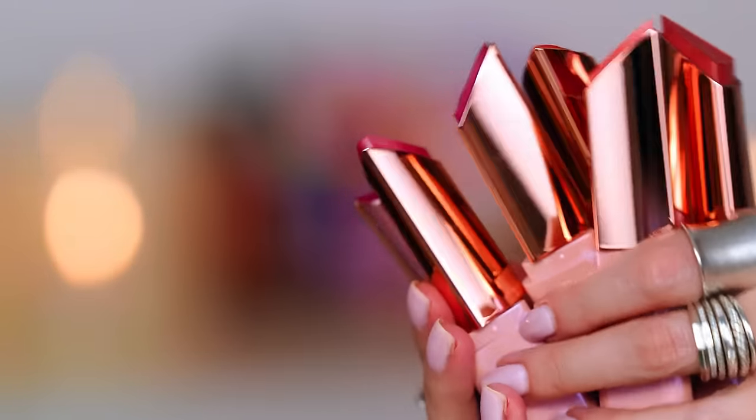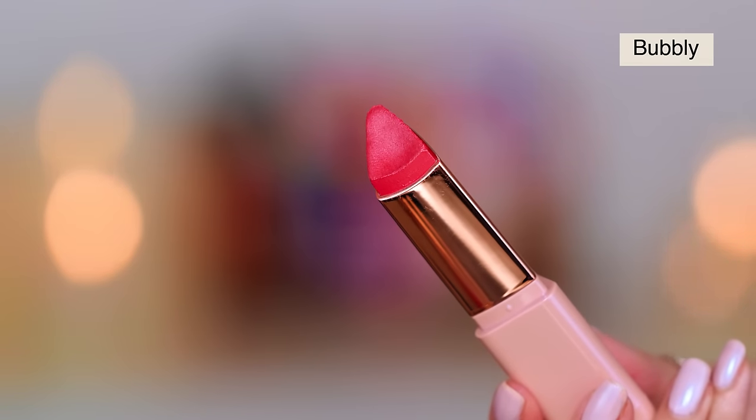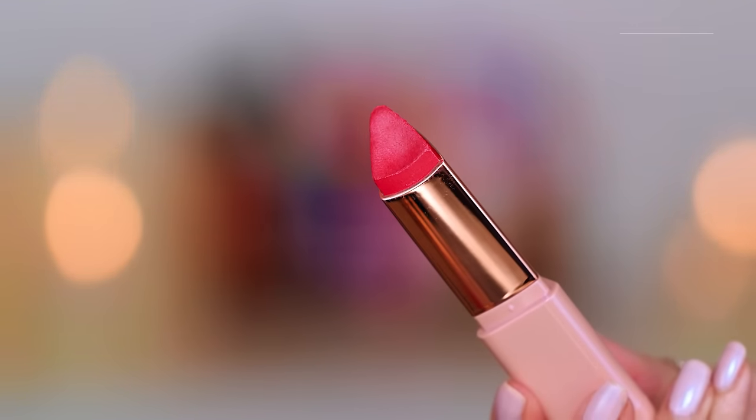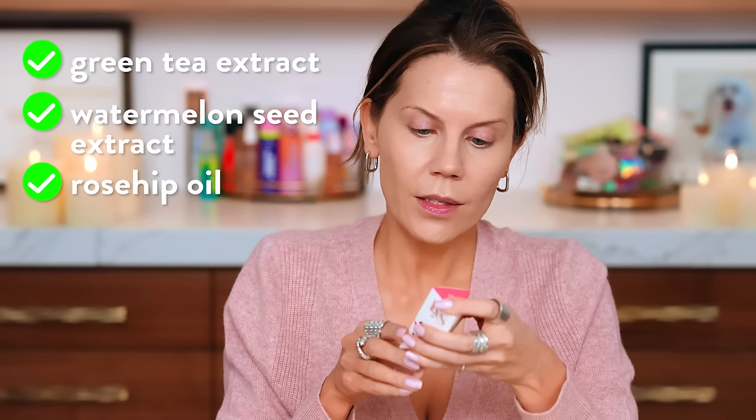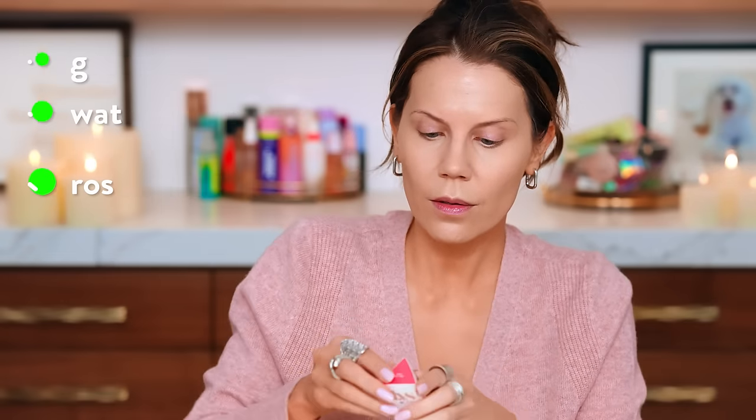I have to try these. Bubbly, let's try Bubbly. There are a bunch of gorgeous shades here. I will insert a swatch, but for the application with the whole pink theme that I have going on, I wanna try this one out right here. This is infused with green tea extract, watermelon seed extract, and rosehip oil. Love that pink packaging, it matches my nails.